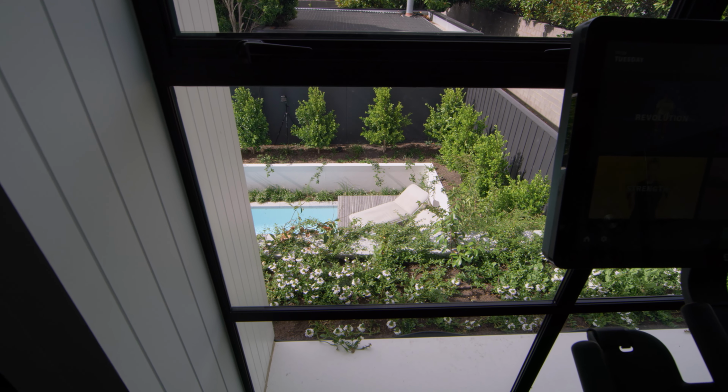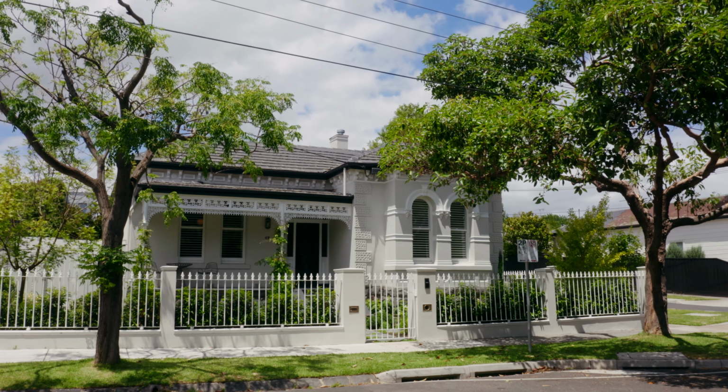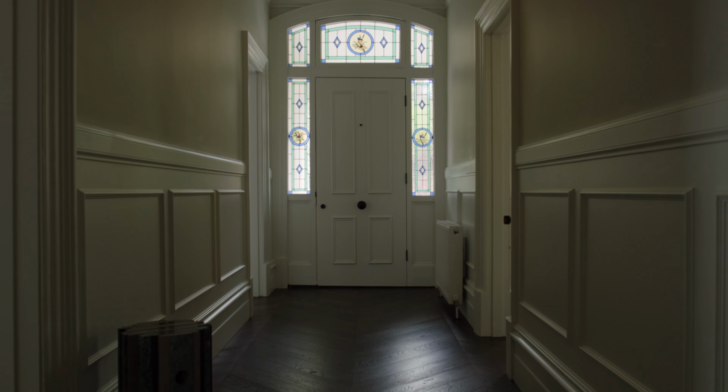When selecting the materials for the project, we wanted to go for something that was quite sympathetic to the original home. One of the key things was flooring, which stitched the front of the home to the back of the home.